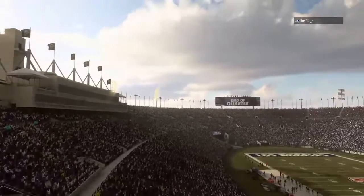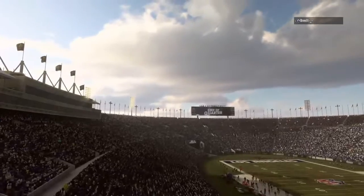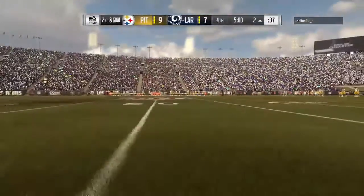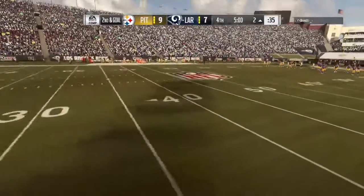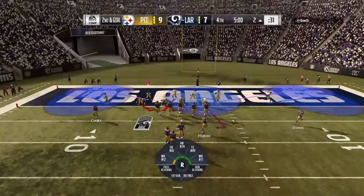Back now in Los Angeles. It's been a good one so far. Just a 2-point game here as we get set for quarter number 4. Second and goal, and they will try again from the 2-yard line.